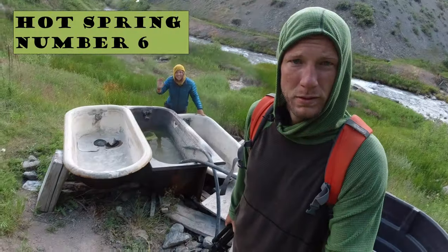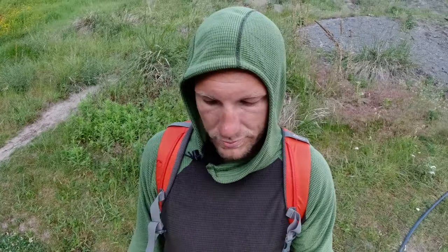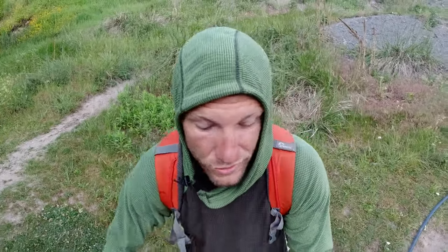Jess is down here filling up the tubs for us. Morning. They should be ready in about 5 minutes. It'll be about 110 degrees or so.